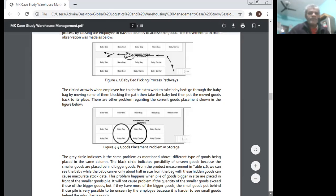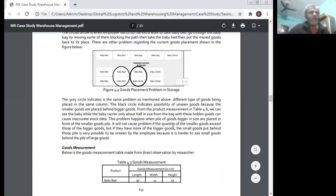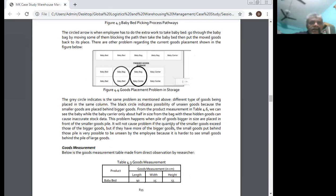This problem happens when piles of bigger goods are placed in front of the smaller goods. It will not cause a problem if the quantity of the smaller goods exceeds the bigger goods, but if there are more of the bigger goods, the small goods behind the pile are very likely to go unseen by the employee, because it is harder to see small goods behind a pile of goods.